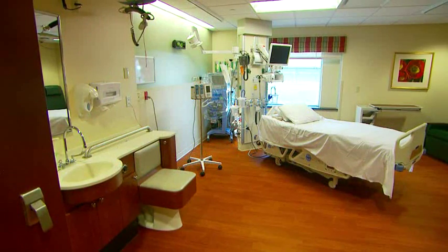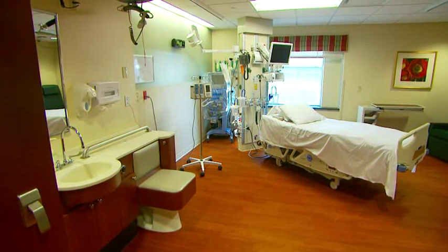This new intensive care unit, which is much more spacious per room, and the ability to have access to the patient pretty much in a 360-degree fashion has been a big improvement for us. Thanks to community support, the new Theda Clark ICU opened December 2010, just in time to save Matt Paul's life.